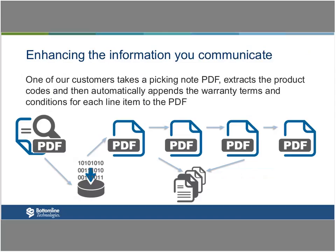And that means that the documentation is always up to date, 100%. It means the terms and conditions are always 100% up to date. And so it significantly reduces the costs of them producing all the documentation, the instruction manuals, terms and conditions, warranty information with each individual item they sell. Basically it allows them to provide a better level of service to their customers.